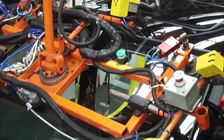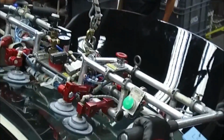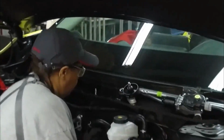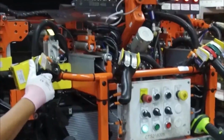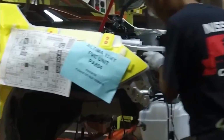After that, the front and rear windshields are fixed in their places. The radiator is assembled with the car body by a lifting device. Then the front wire harness process is performed.